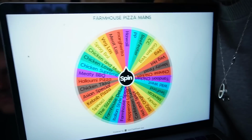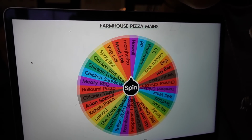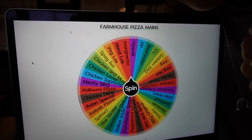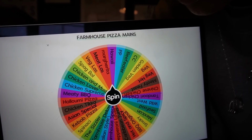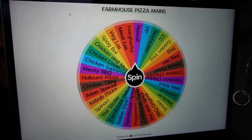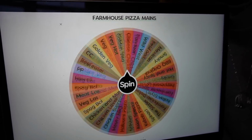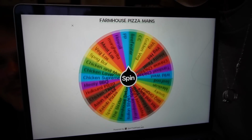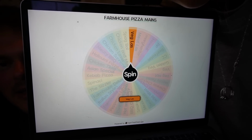Okay, I can start up. Right. Here you go. Everything's on the wheel only once. It's worth saying that, and there's quite a lot on there. So what do I do? Spin the wheel, baby. Oh, that didn't work. You've got to press the middle. Put the arrow in the middle and press ready. Oh, God, please. What is it? Veg las. It's a vegetarian lasagna.